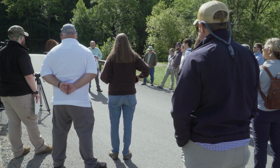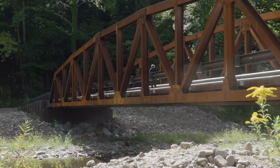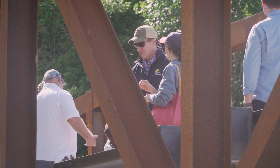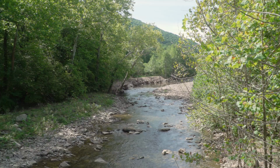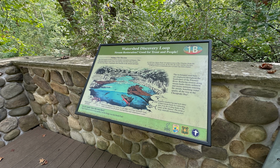Among the projects from previous grant awards highlighted, this bridge located near the Visitor Center replaced a low water crossing that forded the North Fork of the South Branch of the Potomac. Building a bridge at this location made crossing the North Fork easier and safer for people and allowed the movement upstream and downstream by fish and other aquatic organisms. Representatives from Trout Unlimited, one of the partner organizations, showed off a stream restoration project along Seneca Creek, one of the state's premier brook trout streams.